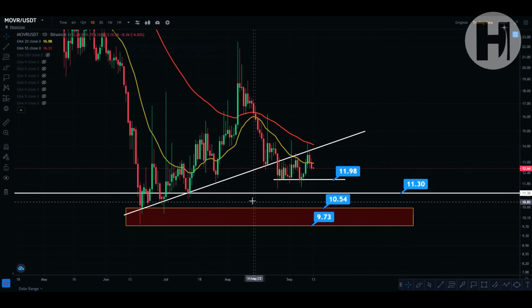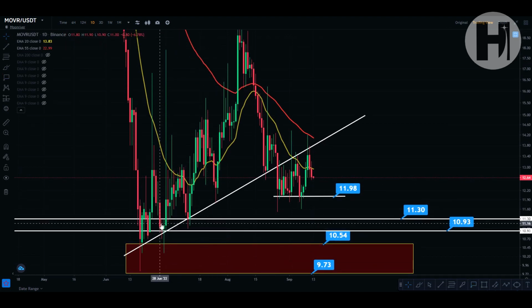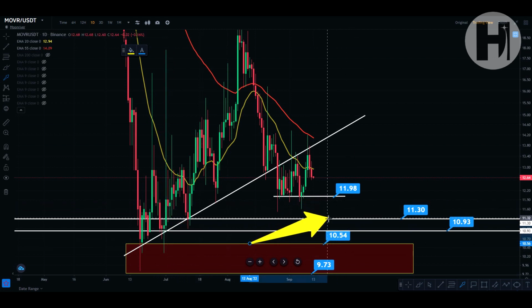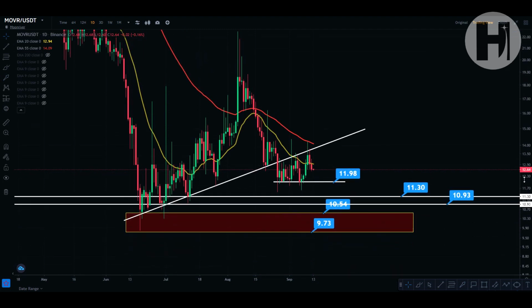So $11.33 is a level you want to keep an eye on. And next up, we have $10.90 or 93 cents. And the reason I have those two levels is because here you have a bounce on July 14th and 13th. And here you have a bounce on July 1st and July 2nd from $10.93. So if you lose this level, you could come down to one of these levels, and then you have the buy zone obviously below you. So these would be the levels I would be keeping my eyes on.